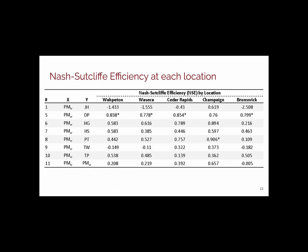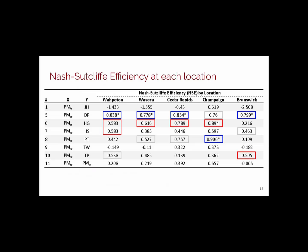Taking a little bit more of a statistical approach, we can see on an average annual basis which methods performed best relative to Penman-Monteith according to the Nash-Sutcliffe efficiency. So what I'm highlighting here is the top performing method at each location, followed by the second and third in red and black. And the thing to note here is that some of these methods perform consistently well, but there is some location dependency indicated here. Notably, Champaign is kind of the oddball when it comes to the performance of the Doornbos-Pruitt method.